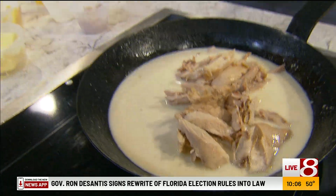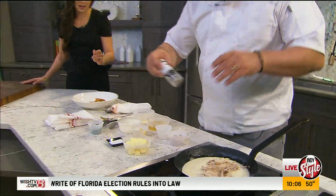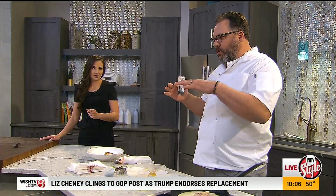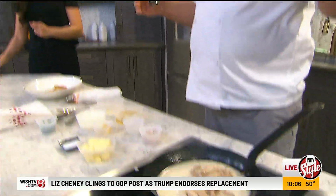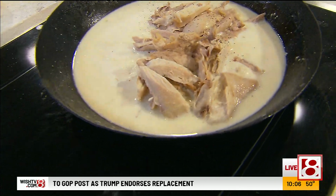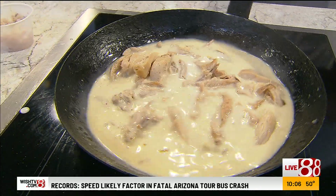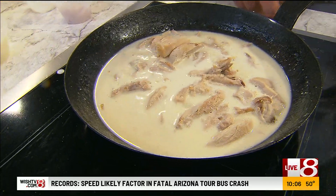Okay, now is this the rabbit? This is the rabbit. We confit it earlier, meaning we cooked it in fat. We submerged it in oil and fat and cooked it slow for a couple of hours. It looks like chicken. It's like chicken thighs, that kind of dark meat.